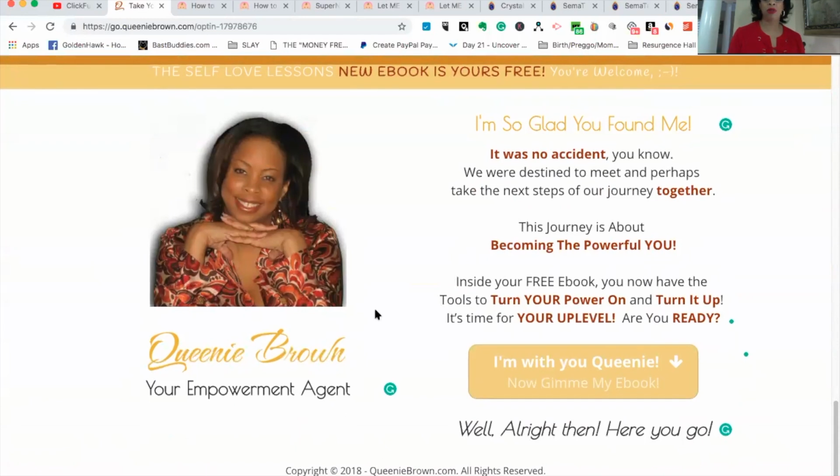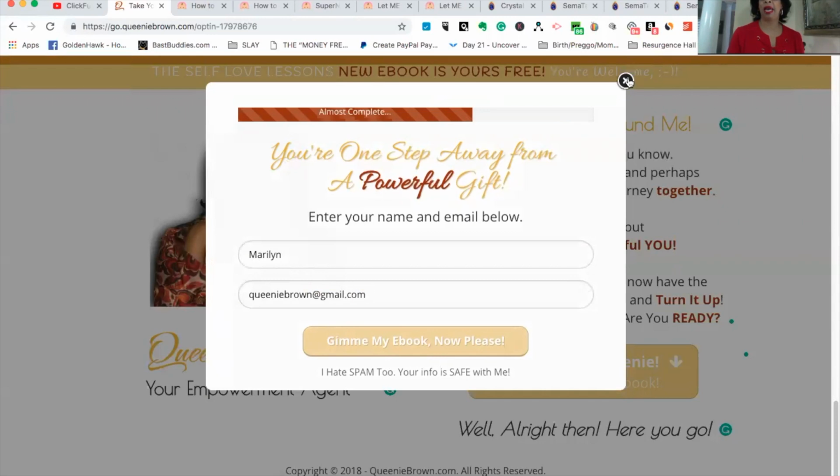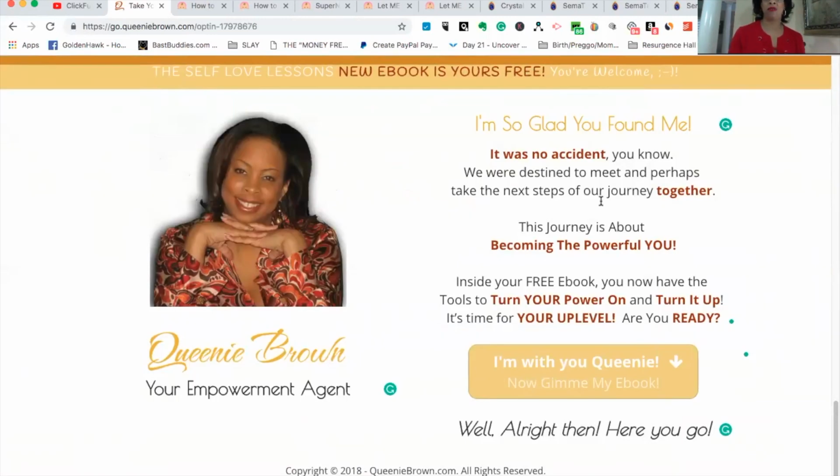So this was the first opt-in page that I created. It's considered an opt-in or landing page, and this is the place where they start to enter into your funnel. Once they click on the button, you have the option to take them straight to some place, or you can give them a pop-up that allows them to put their information in, and they can click the button. It'll send them the gift or whatever it is you promised them, and then it takes them down to the next stage of your funnel.